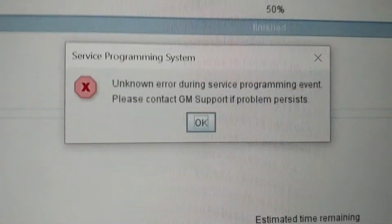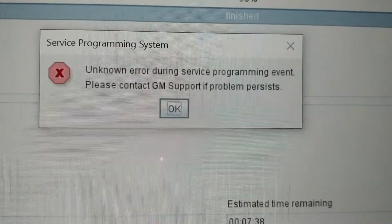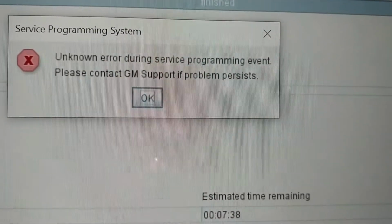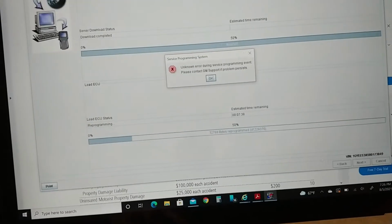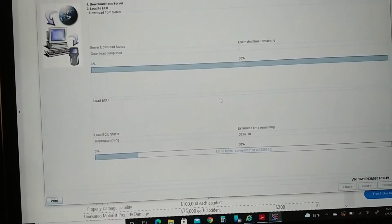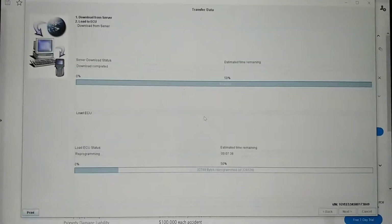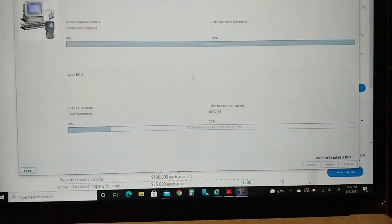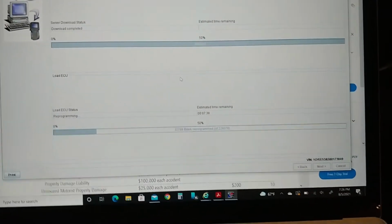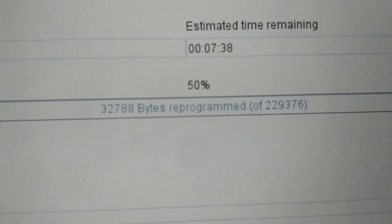Whoop. Unknown error. Okay. That's bad. So let's see, did I brick my amplifier? Probably. Let's see what happens now. Still communicating. Should I give it more time? Is it still going? I don't think it is.